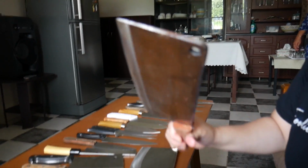Wow, that's a lot of knives. This is my first time seeing this type of knife, oh my, it's so huge. It's like the size of my face. Oh man, it's heavy. It's around 3.5 kilos is what you're lifting right now. It's like a dumbbell. How many knives do you have in total? I think around 50. Oh man, that's a lot. Yeah, I love to collect them.